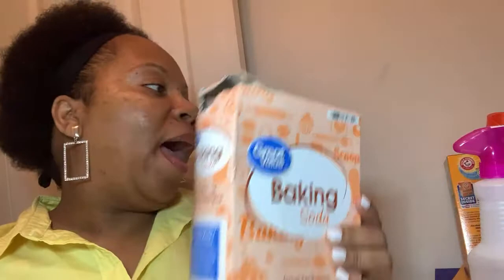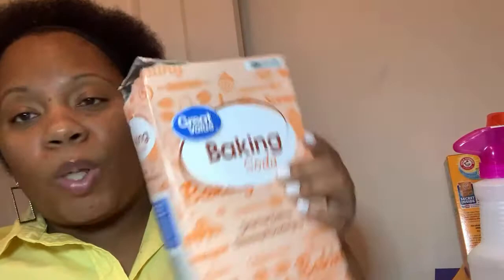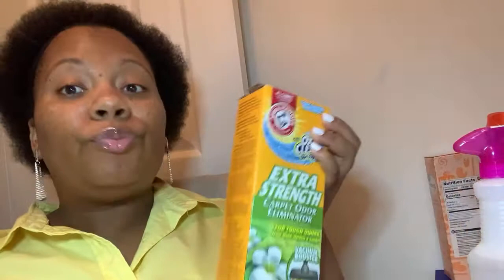But y'all know I always have a substitute for everything. If you don't have the Arm & Hammer scent boosters or the carpet freshener, baking soda draws out odor just the same. You can sprinkle this all over your floor, vacuum it, and you'll have some freshness. You can even do that in your car, which I'd probably pay my son to do to make some extra money to clean mommy's car out, because that ain't something I really want to do right now, and I really can't.